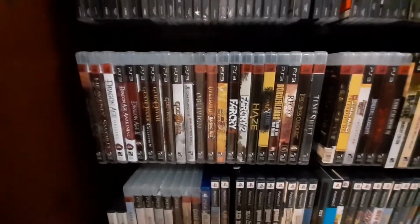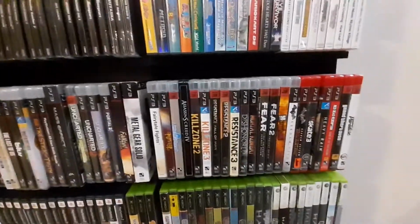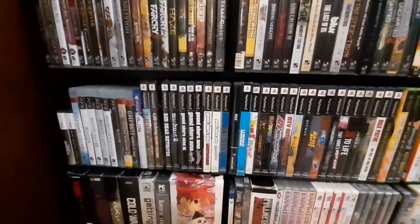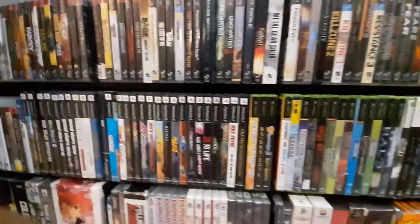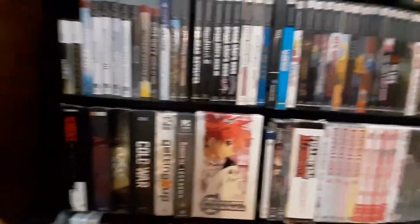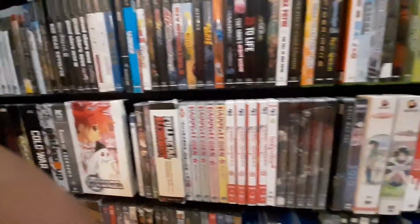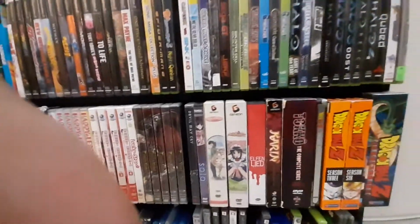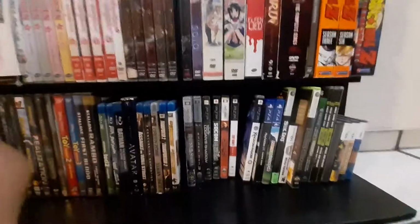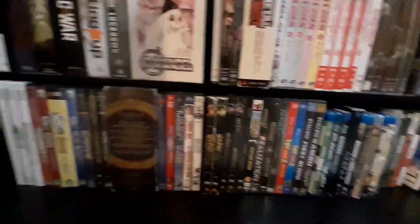Over here we've got PS3. I think PS3 is the console I have the most games for. More PS3, some PS2, and there's some Xbox down there, 360 stuff. A couple PC games there. My small anime collection of anime that I have left. Just a couple odds and ends games there. And just some DVDs that no one cares about.